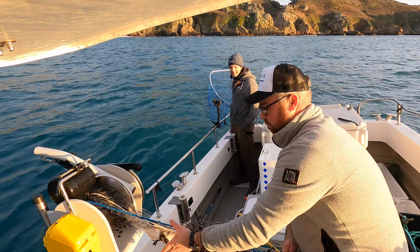A lot of sign there now. Come on. Oh, that's big. Oh, fish on. Yeah. Method works, Tom. That's another pollock. Not even that big. Well, there's a few fish there, isn't there? Look at the sounder showing off. Oh yeah, that's a lot of fish just there.